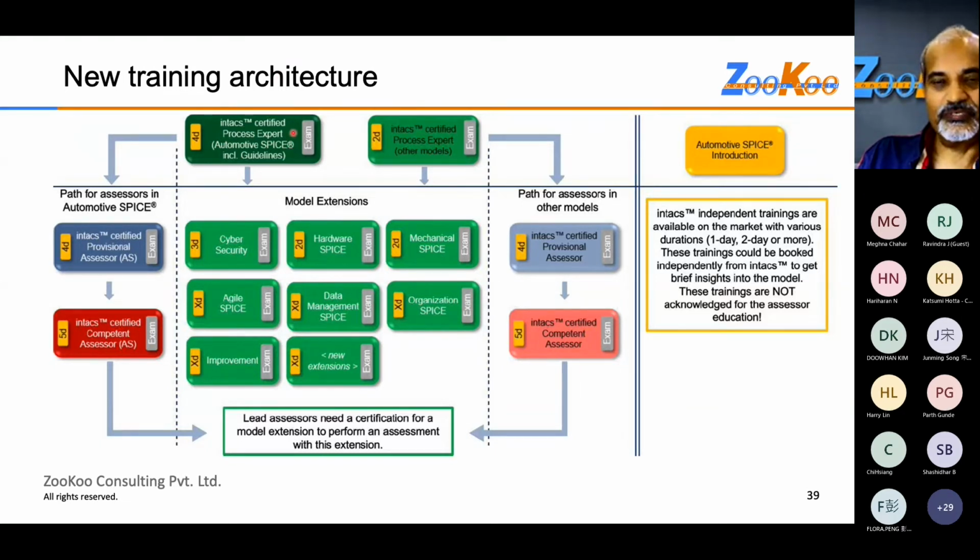This will be the first requirement, 4 days. Then we will go for provisional assessor training, and both these trainings will have an exam, and then competent assessor. So this will be the flow, and here will be the extensions. Like now, cyber security is existing; this is an extension. SPICE assessors are extending their capabilities for cyber security. Same way, all these trainings will come. Our existing assessors can improve their skills by going through these trainings.